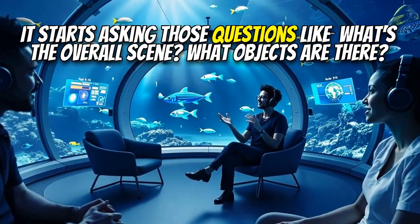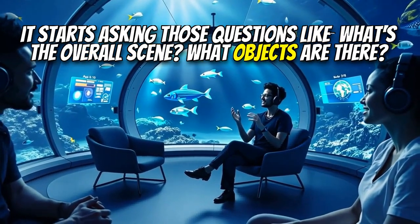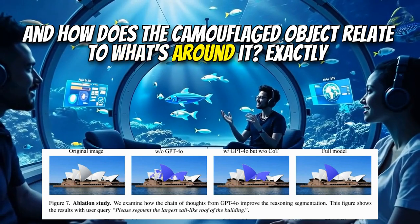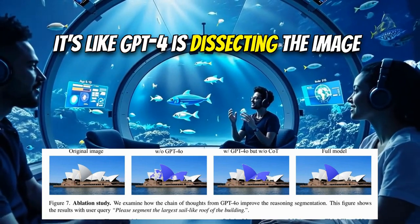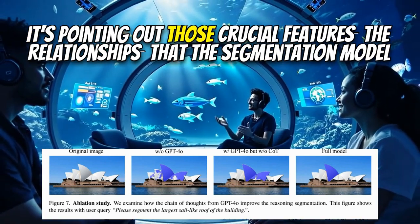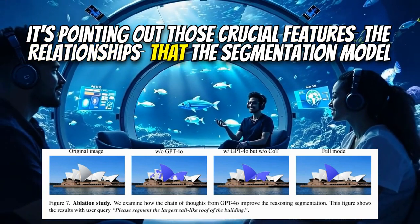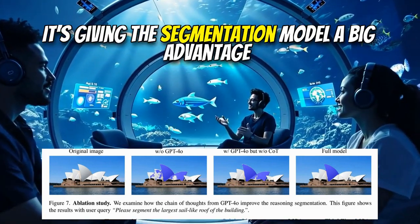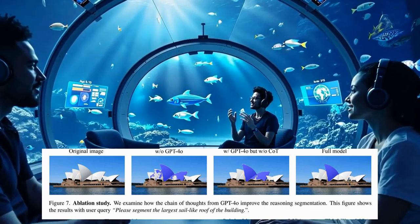It starts asking those questions like, what's the overall scene? What objects are there? And how does the camouflaged object relate to what's around it? Exactly. It's like GPT-4 is dissecting the image. It's pointing out those crucial features, the relationships that the segmentation model needs to know to correctly identify the fish. It's giving the segmentation model a big advantage. That's a great way to put it.